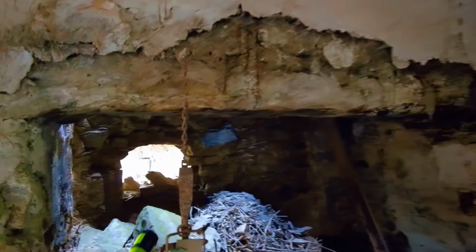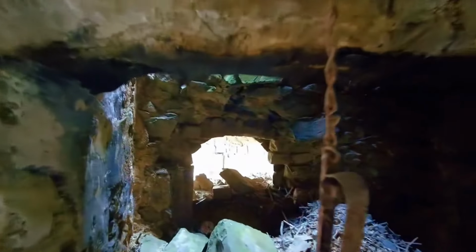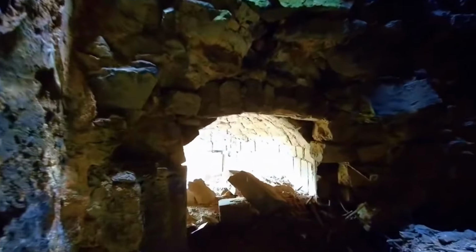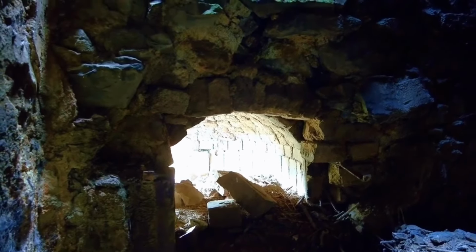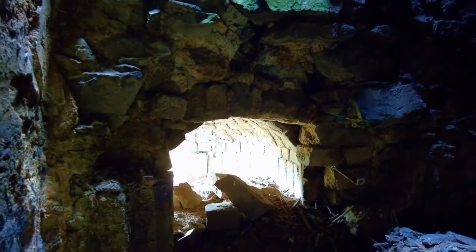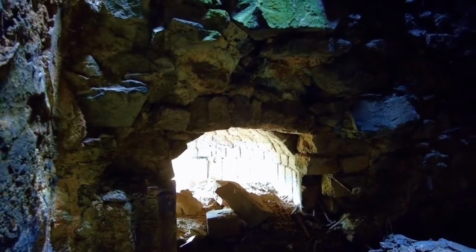There, we've got an animal trap hanging. But through there you can see the fire. So that is where there would have been heating and cooking possibly as well, but really heating up a lot of the products to keep them warm.